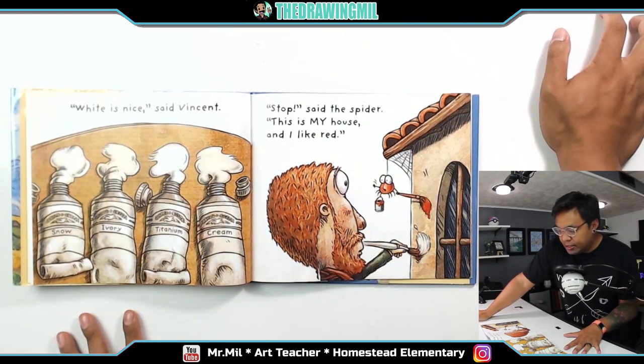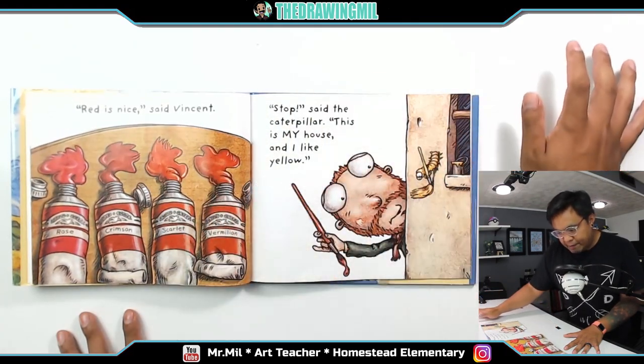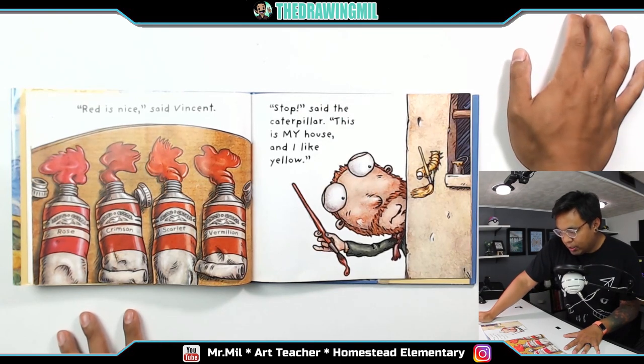Stop, said the spider. This is my house, and I like red. Red is nice, said Vincent. Stop, said the caterpillar. This is my house, and I like yellow.